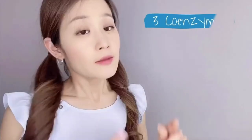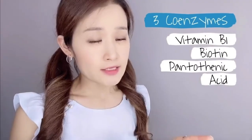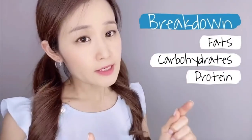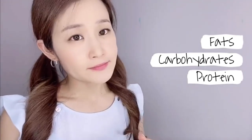Wow, it just melts in your mouth. It's sweet and sour with pineapple and mango flavor. They added 3 coenzymes, which are the active ingredients, such as vitamin B1, biotin, and pantothenic acid. Those 3 active ingredients will help break down the fats, carbohydrates, and protein. It will also support energy metabolism.